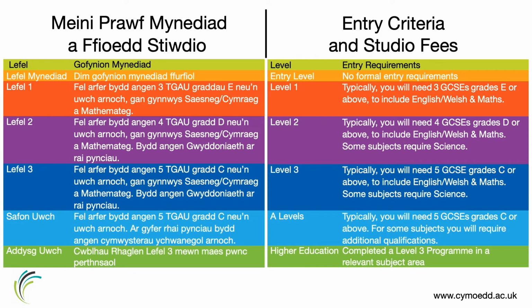Here you'll see an overview of the typical entry requirements for different course levels across the college. In terms of the entry criteria for production arts makeup, for the Level 2 diploma you will require 4 GCSEs at grades A* to D, including English, Welsh and Maths numeracy, or a Level 1 diploma at merit grade or above in a relevant subject area, including Level 1 ESW. For the Level 3 diploma, you will require 5 GCSE grades A* to C, including English, Welsh and Maths, or a Level 2 diploma at merit grade or above in a relevant subject area, including Level 2 ESW.